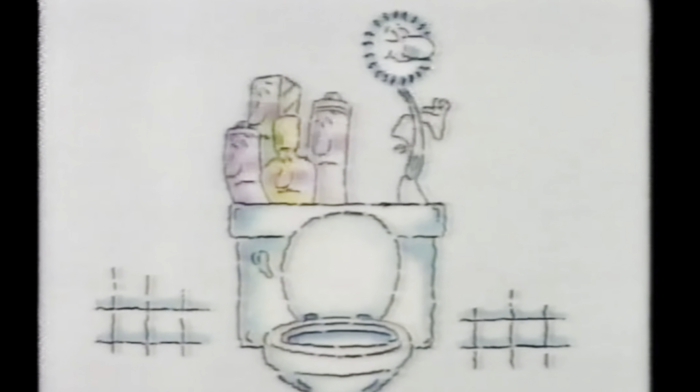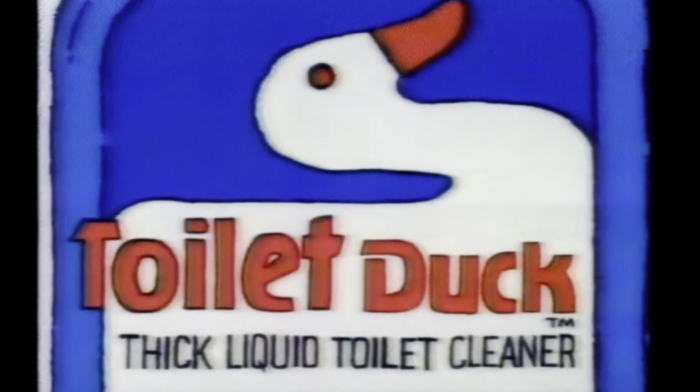These guys tried to help me clean your toilet, but we could only go so far together. Ouch! Then new Toilet Duck came along.